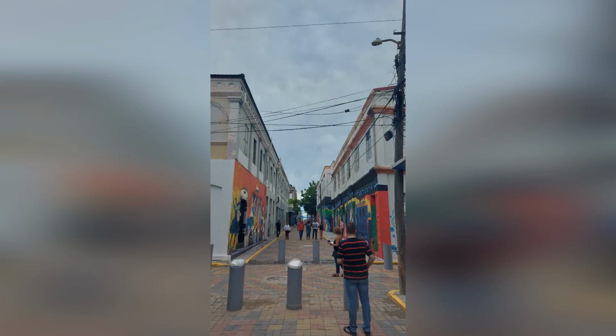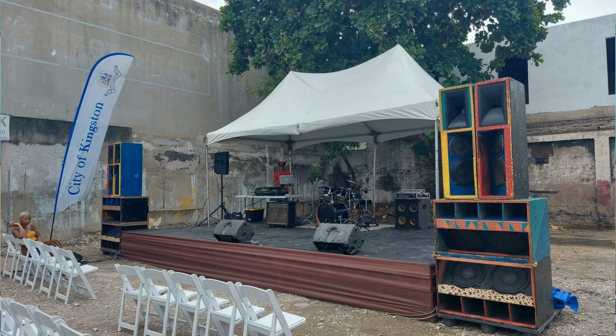Okay. What about the persons who live downtown? What has their response been? Well, they are part and parcel of this whole paradigm and this whole vision. We are in downtown and of downtown. I don't know if you saw all the artisans downstairs. Oh yes. A good 50% of them are from the downtown Kingston communities.